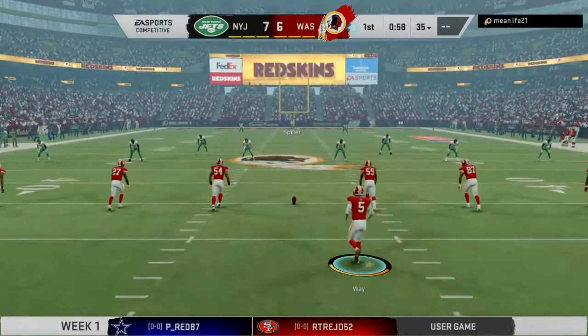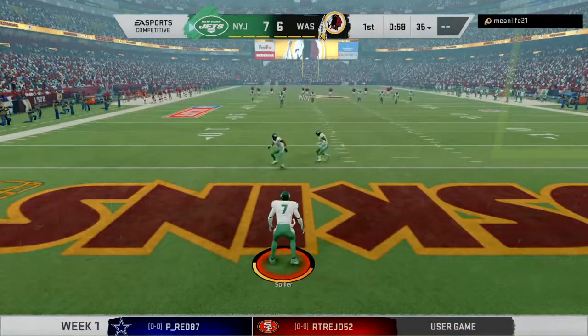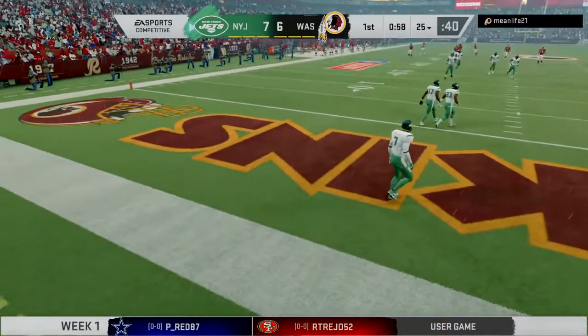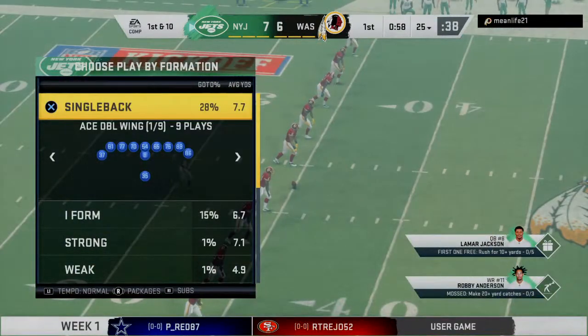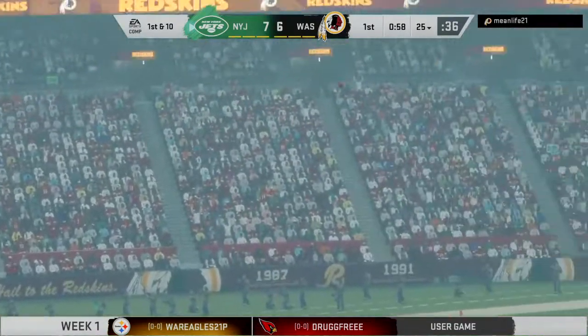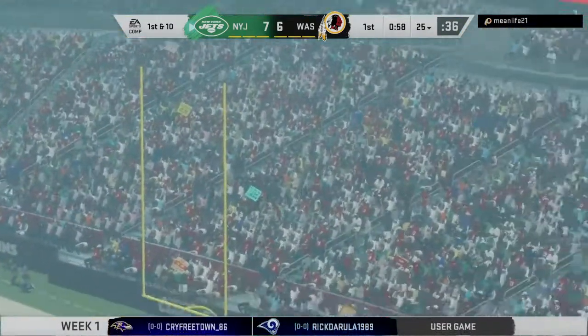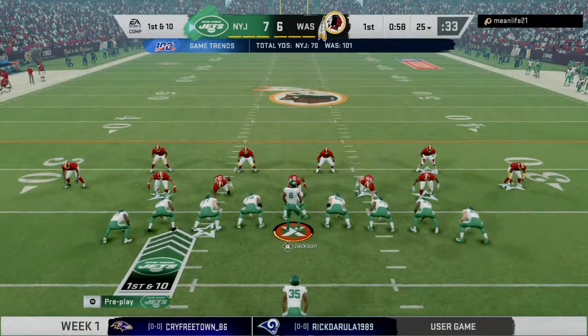So with the missed PAT in his rearview mirror, he goes back out to kick this one off. And this will not be returnable. It's out of the back of the end zone for a touchback. Jets offense coming up now to start their next drive.